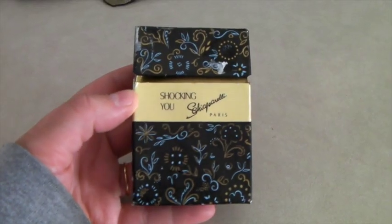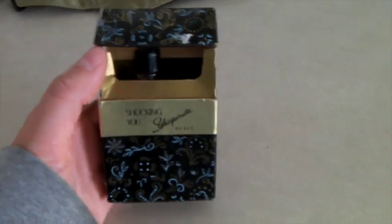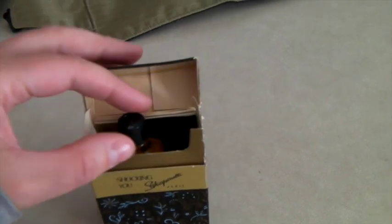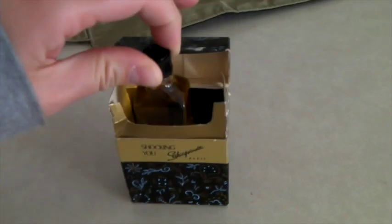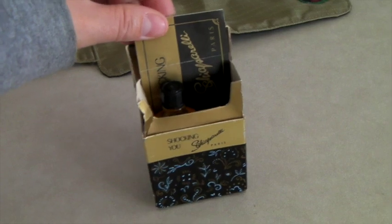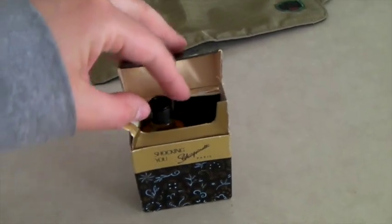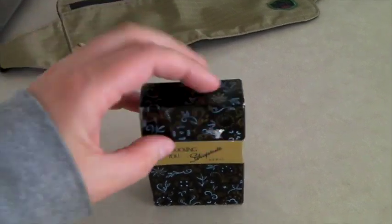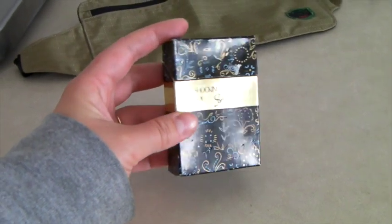This is a vintage fancy box of Shocking You by Schiaparelli. I think I paid about $5 for this at a flea market. It's got the original bottle, and there's this little booklet that comes with it. Usually I wouldn't pay $5. It depends on the brand. But I thought that was neat. And I had it up for, I think, $60. And I took an offer of $40, so I was happy to sell it.